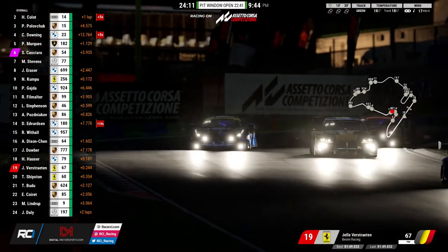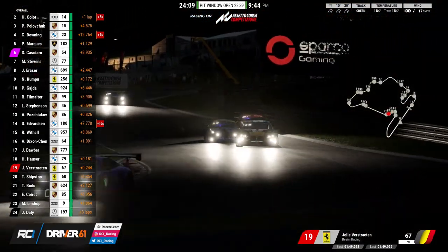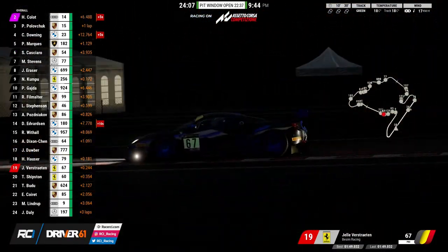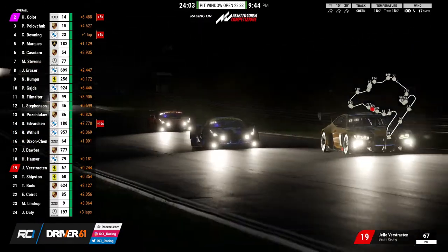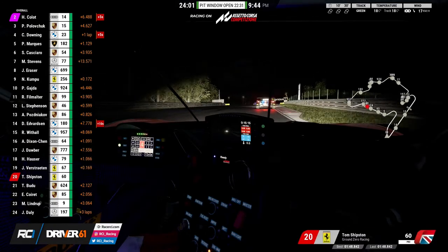So, of course, eager to score some more points as Verstraeten gets out on the outside of turn two, which of course will become the inside of three if you can make it stick. But unfortunately, the BMW just giving him a better run for his money as they head up the hill.